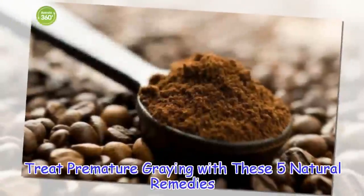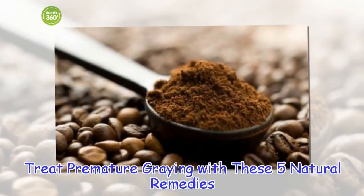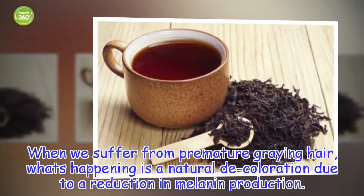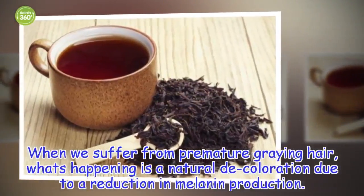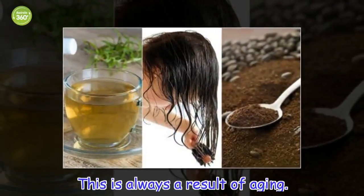Treat premature graying with these 5 natural remedies. When we suffer from premature graying hair, what's happening is a natural discoloration due to a reduction in melanin production. This is always a result of aging.